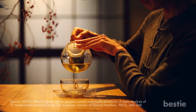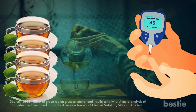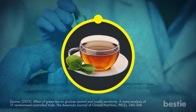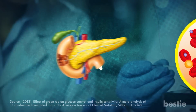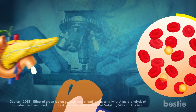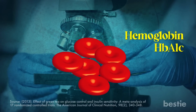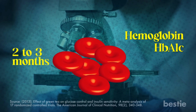Studies have shown that drinking more than 4 cups of green tea daily can reduce the risk of type 2 diabetes. Animal studies have also established this claim. Increasing green tea intake in rat populations was repeatedly found to significantly improve insulin sensitivity and decrease fasting plasma glucose concentrations in the blood. It also led to lower glycated hemoglobin, or HbA1c, a vital glucose monitoring test that gives you a cumulative average glucose measure for 2 to 3 months.